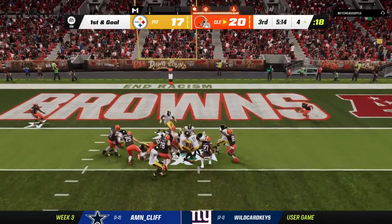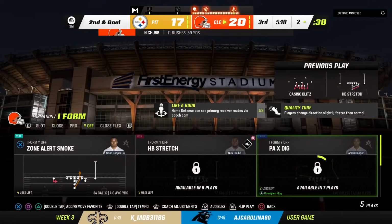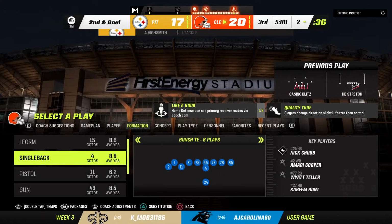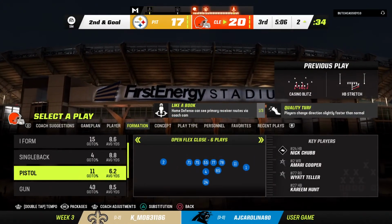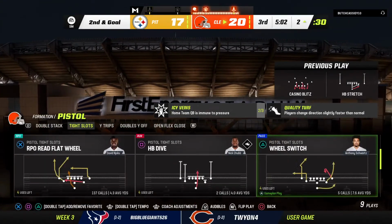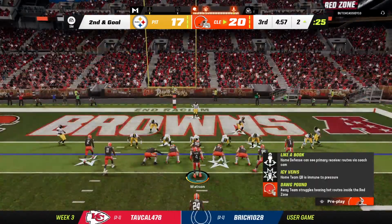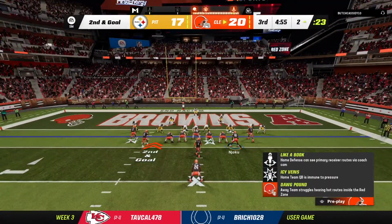Chubb will get about halfway there as he takes this from the 4 down to the 2. It's a gain of a couple, and it'll be 2nd and goal. Well, the spotlight hit him once already tonight as he got into the end zone. He was trying to make it a double spotlight, wasn't he? But credit the defense, bottling him up, not letting him get in for the 2nd score there.